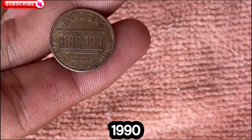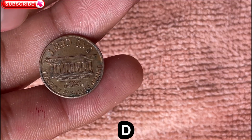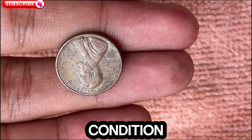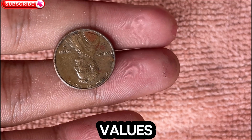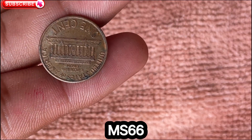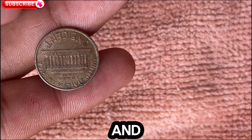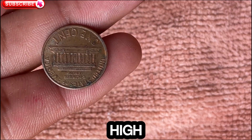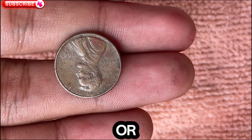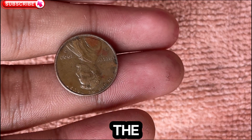So, how much is your 1990 D Liberty 1 cent coin worth today? Let's break it down. In circulated condition, the 1990 D penny is worth between 1 to 10 cents, depending on wear and condition. In uncirculated condition, MS60 to MS64, values range from 25 cents to $2.00. In high mint state, MS65, MS66, prices jump to $10 to $50. Top graded coins, MS67 and MS68 RD, have sold at auction for as high as $500 or more, especially when certified by grading companies like PCGS or NGC. Rare errors can be worth anywhere from $100 to over $1,000 depending on the type and clarity of the error.